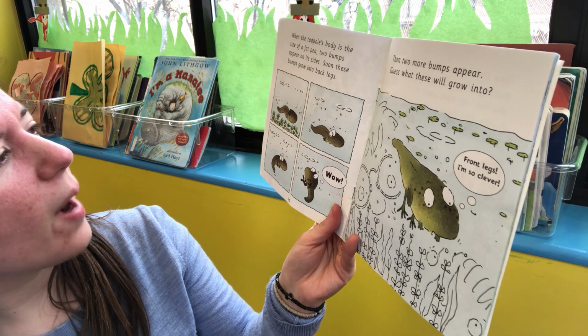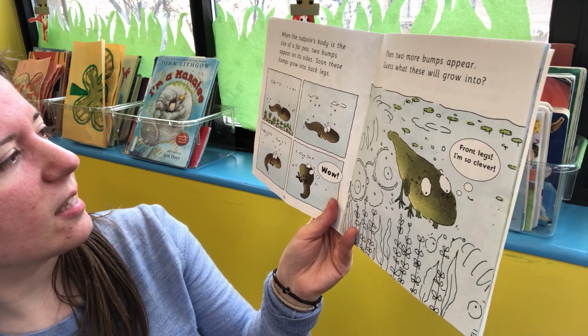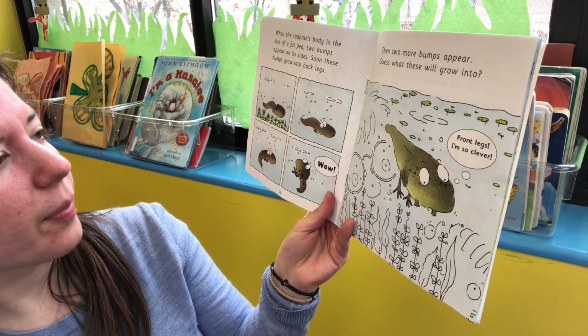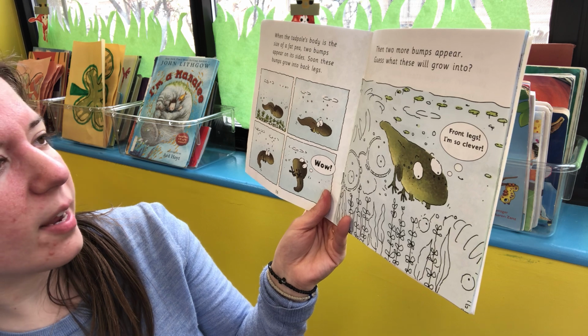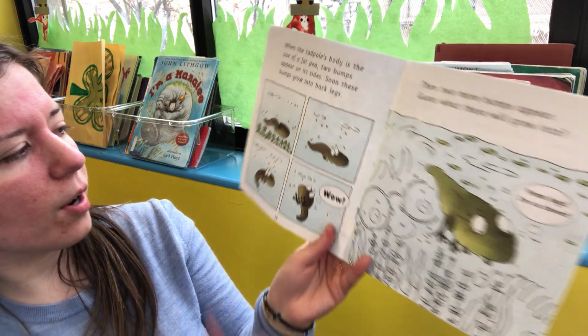When the tadpole's body is the size of a fat pea, 2 bumps appear on its sides. Soon these bumps grow into back legs. Then 2 more bumps appear. Guess what these will grow into? Front legs. I'm so clever.